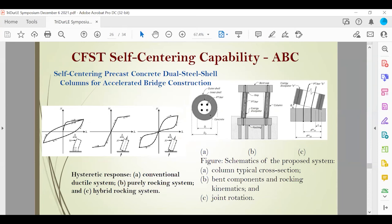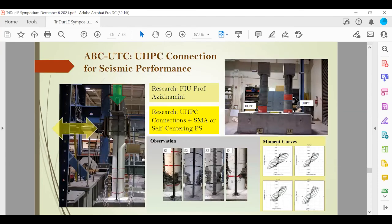There's a double shell, and the center is filled with this unbonded tendon as needed to assure the self-centering after the event. And since it stands on a steel can, the top and bottom of the column are protected for that reason.